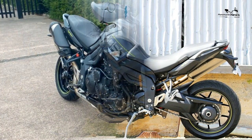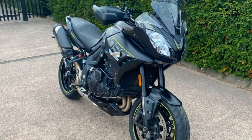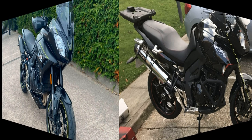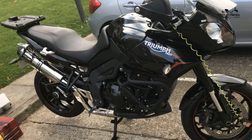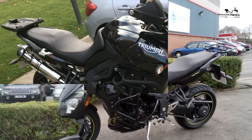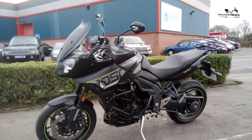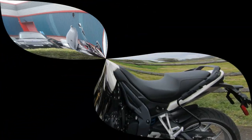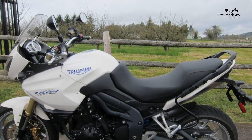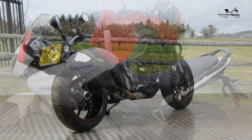Engine. As with all modern-day Triumphs, the engine is a beauty. The Tiger Sport's 3-cylinder 1050 cubic centimeter motor has a broad spread of power, loads of usable punch, and a glorious exhaust note. It has enough get-up-and-go for swift overtakes in top gear, or wheeling out of second gear hairpins. The throttle response is largely good, but can be snatchy at low speed and small throttle openings.